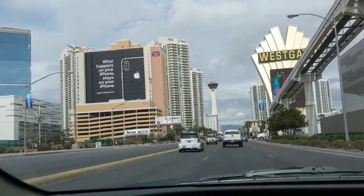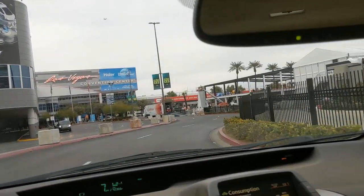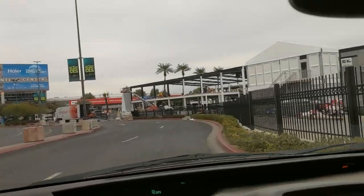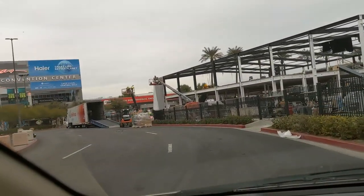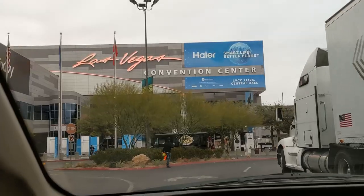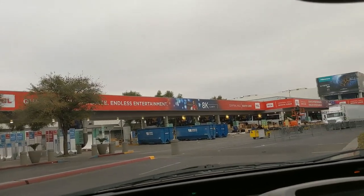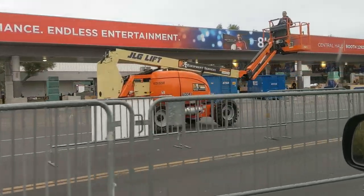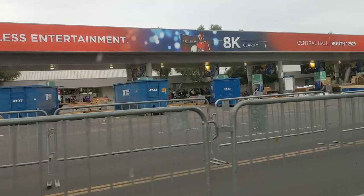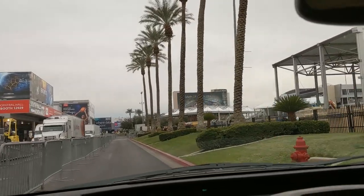There it is, the mothership. Westgate Hotel, and next door, the Las Vegas Convention Center, which we're pulling into right now. So let's take a look around. Oh, look at those dumpsters right there, man. I might have to find a place to park, because it looks like I can just walk right up there. That looks promising. We might be in action, boys, if I can figure out where the hell I'm going.